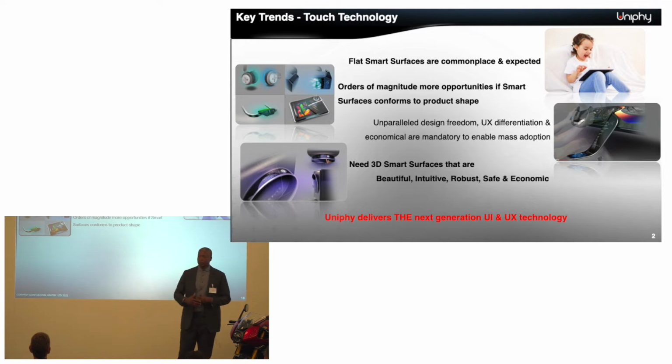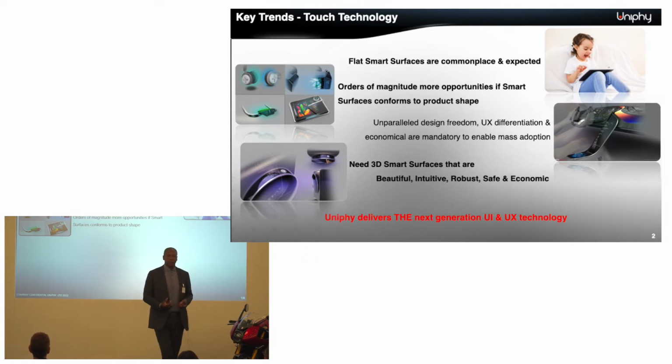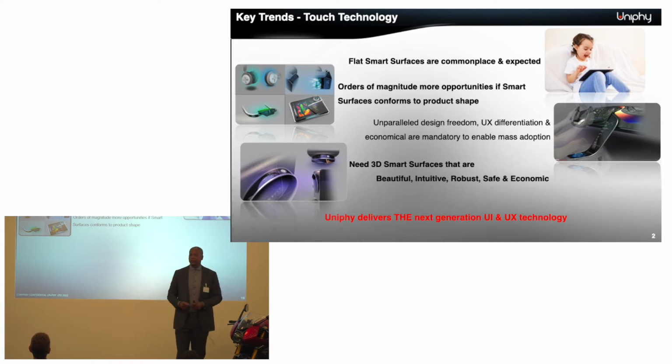If you just look around this environment, or you think about your living room or anywhere else, just about any product that you interact with has an opportunity to provide intelligent interaction and feedback, okay? And part of that would involve actually having the smart surface, instead of being planar, flat, conform to the shape of the product, in whole or in part.